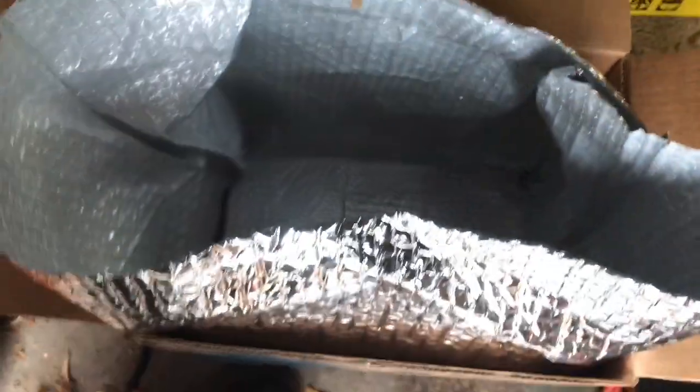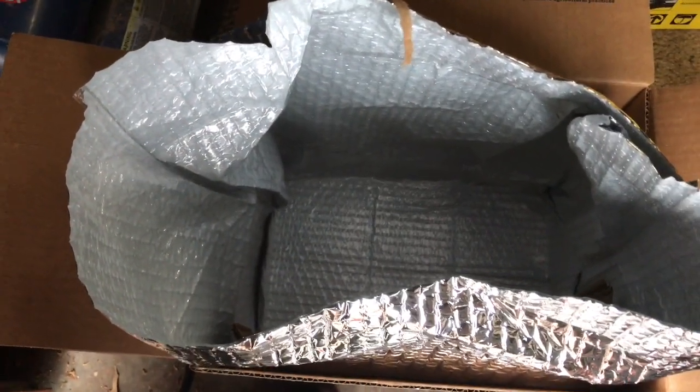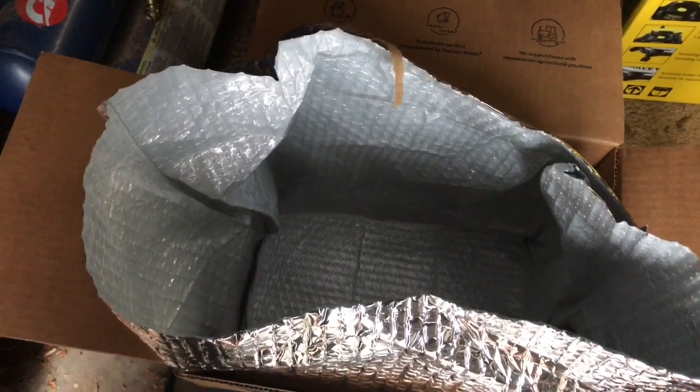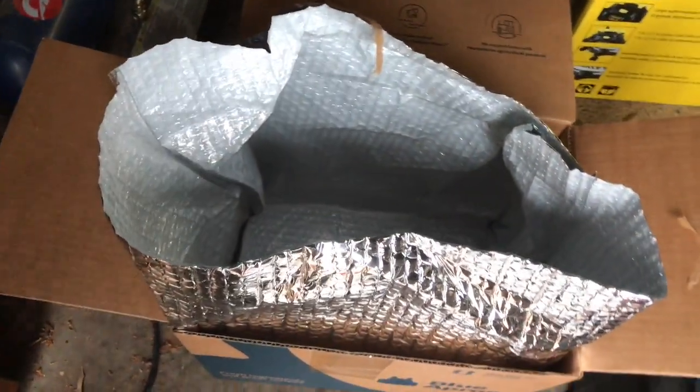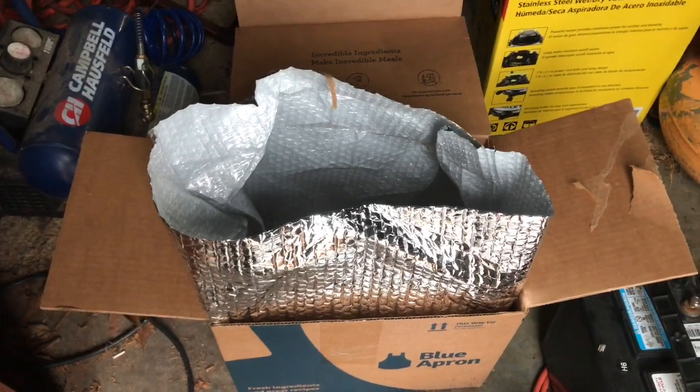So anyway, I'll take the freezer packs out of there, and you can see that this box has a bubble wrap with an aluminum foil type lining. So what I'm going to do is take this RV battery and put it in that box and close it up, and that way it'll stay a little warmer in there, and I don't have to worry about it hurting my battery over the winter time.